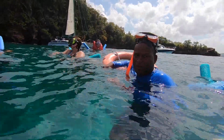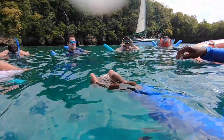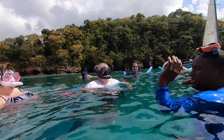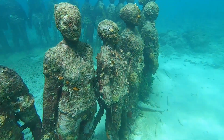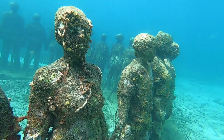We swam to one thing, he told us what was down there and what to look for, and then we'd go to the next thing, and sometimes he'd go down and bring up a sea urchin. He volunteered, if anybody wanted, to take their camera and get photos or videos. He was more than happy to do that. He got some great shots, and I was so excited about that. He was wonderful, really engaging, and we were out there snorkeling for about 45 minutes.